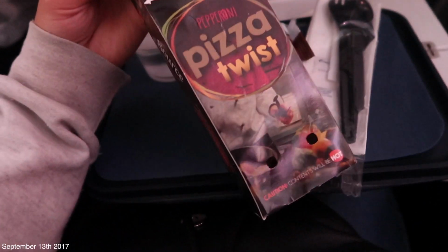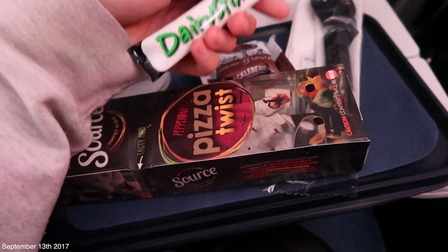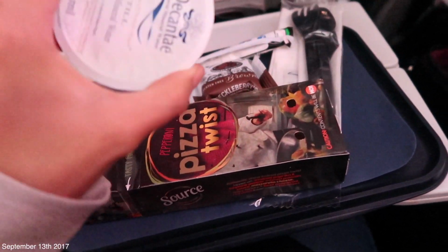Slash lunch thing. It's a pepperoni something or other. This is a brownie. Some more of that stick milk. Some water.